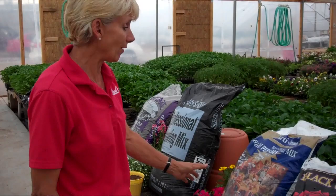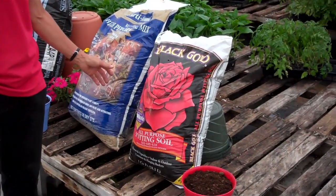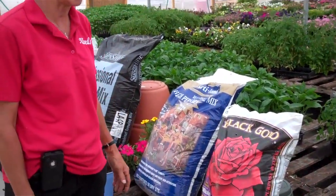One of the most frequently asked questions at our nursery is, what kind of potting soil should I use and for what? And that's a good question, because there are so many kinds of potting soils. It's pretty confusing to know which kind to use where. I've got the kinds that we sell laid out here so that I can show you the difference.